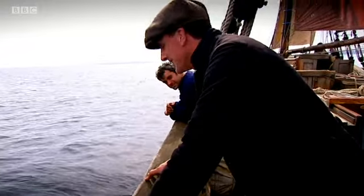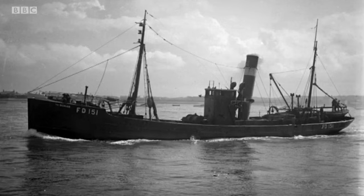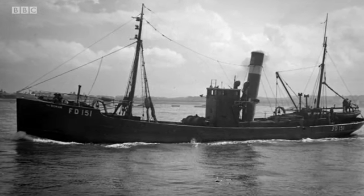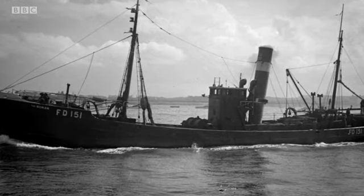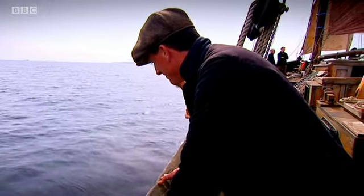In the Edwardian era, trawling was revolutionised by steam power. These powerful new trawlers were capable of pulling in up to 8 times as many fish and spelt the end for trawling under sail. Alex is beginning to see why.